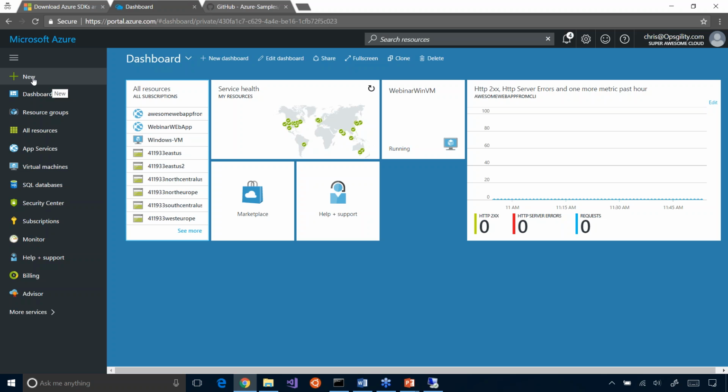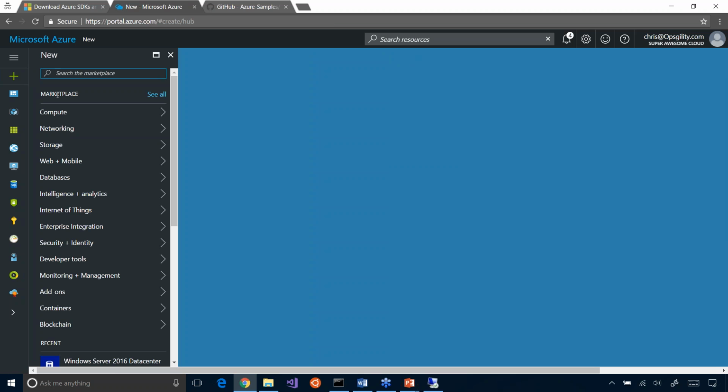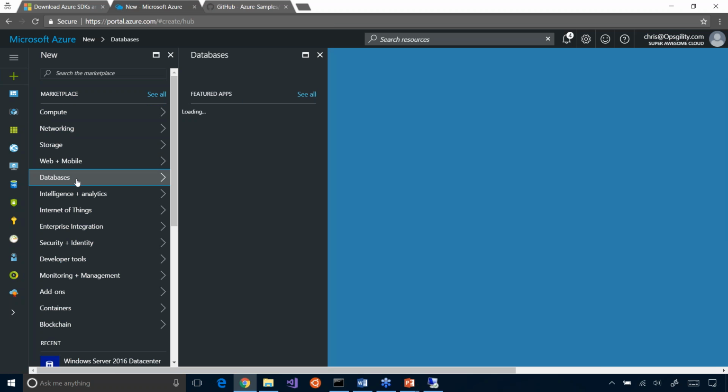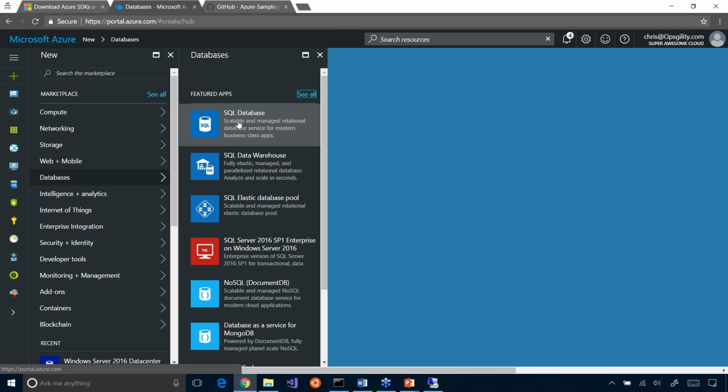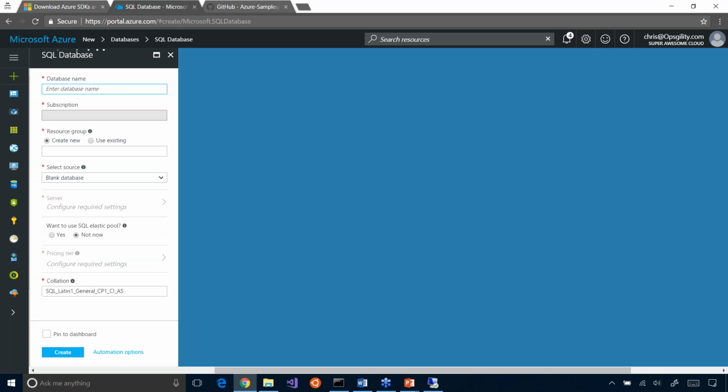I'll click on Plus New to do this. And here I'll go to the databases option and I'll click on SQL database. And this is going to allow me to provision a PaaS or platform as a service based Azure SQL database in Azure. First, I need to specify the database name. And then I need to specify a resource group that I want to put this database in. Again, all resources need to be associated with the resource group.